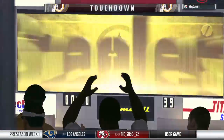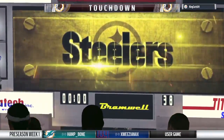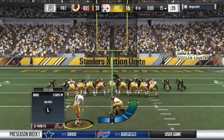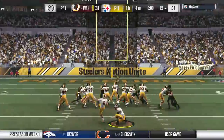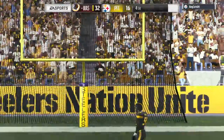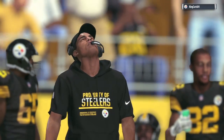Well, forget taking the knee. Some late gamesmanship here as they throw for a late touchdown. And when a Hail Mary is completed for a touchdown pass like that, I think any defensive coordinator just puts their face right into their hands. I don't think there's any doubt about it.